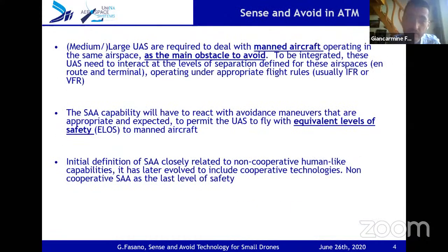So when we speak about sense and avoid in ATM, the main focus is on medium-large UAS that have to share the airspace with other users, and mostly these are manned aircraft. So moving traffic represented by manned aircraft is the main obstacle to avoid, and these UAS need to interact with this traffic following some well-defined flight rules and separation minima in en route and terminal areas.